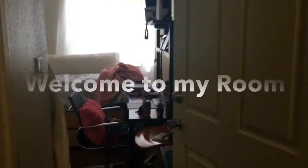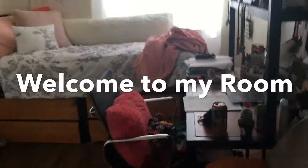And then when you leave the bathroom, you see my roommate's room, and then my room. So welcome to my room, guys. So when you walk in, let me give y'all a panoramic view.